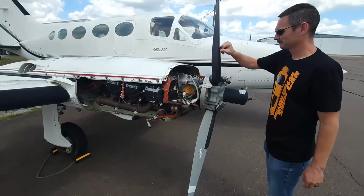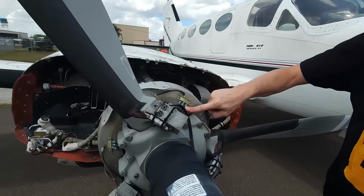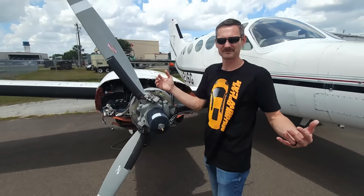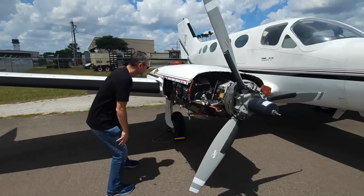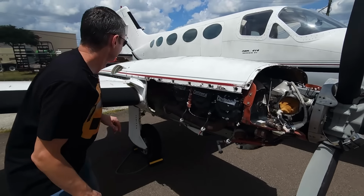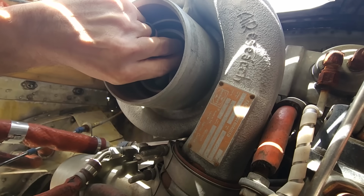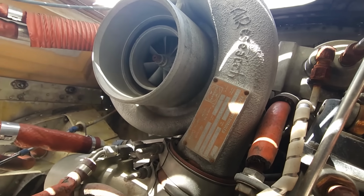And these black boots right here, you see the electrical connection? That heats it up so ice doesn't build up on here, which is nice, because when you're up high, even when it's 95 degrees down here, it's still like -20 up there, which is kind of crazy. Turbo. So we got a turbo over there. Let's see if that thing is frozen. Make sure there's no critters living in it first. Okay, that's frozen. Yep.